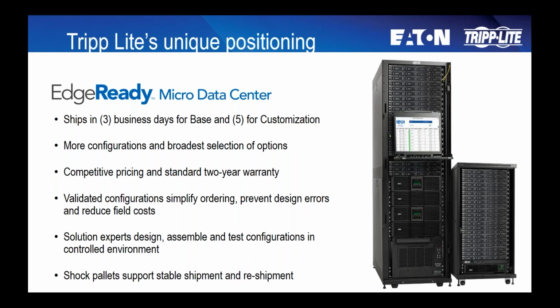And then also, most of these are going to come with shock pallets to help support stable shipment and reshipment. So anything that comes pre-assembled is still going to go on a truck. And I know here in Chicago, we do have an issue with potholes. So being on a shock pallet can help minimize any sort of damage that could occur during the shipping process.